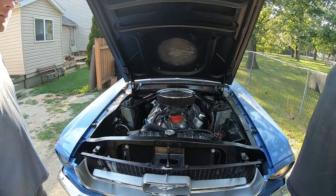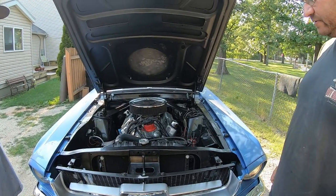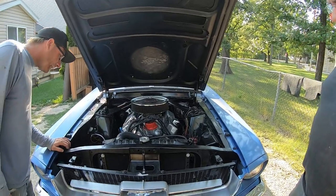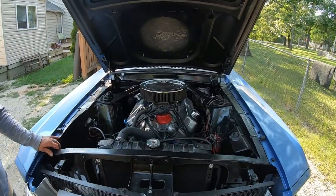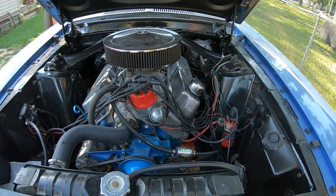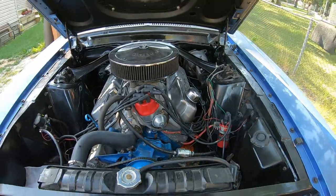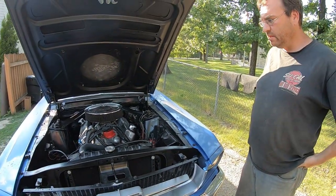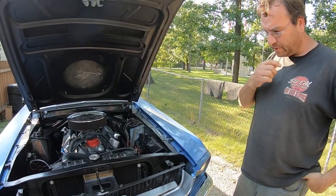This motor does a lot of our sound effects in our videos, our beginnings. But like I said, there's a lot of reproduction stuff on this thing, because a lot of stuff was just far gone or missing or just half-assed done. Stuff is pretty cheap to buy. Yep, for the most part.